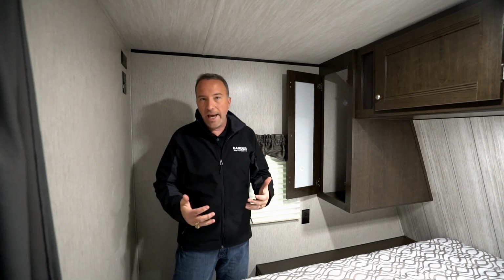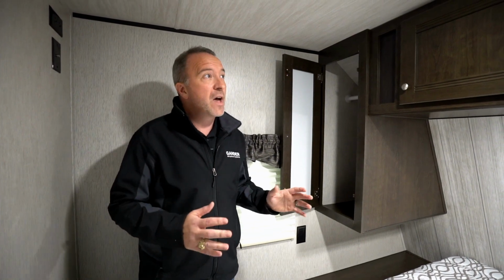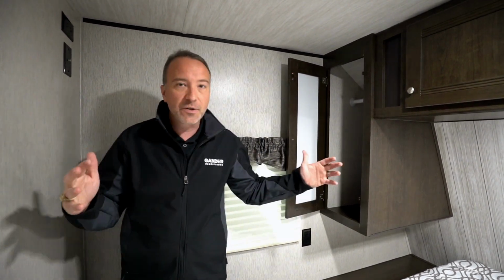So if you're looking for a lightweight travel trailer that can sleep anywhere from 4 to 6 people, this is going to be a great option for you. The 2020 Heartland Pioneer RD210 rear dining, especially if you like light, airiness, big windows, and just need to go somewhere, set up something, maybe a hunting cabin, a great option for you. Now, we've seen the inside.